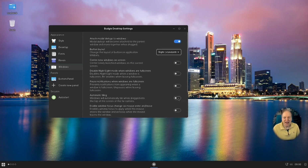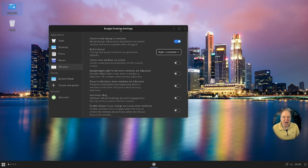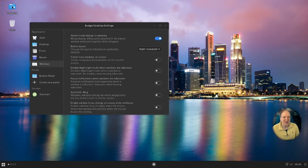You got automatic tiling too, which gives you a kind of pseudo tiling, and it looks like they've migrated over to drag snap as the type of tiling rather than the built-in. But you can choose either one. So they give you a nice option there, which is cool.